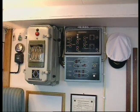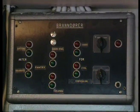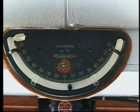There is also a maneuver panel with indicators for the fire doors. There are 14 fire sections on board. There is also a lurch indicator. As you can see, it is very calm now.